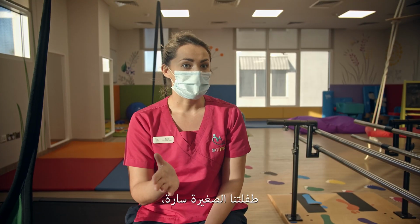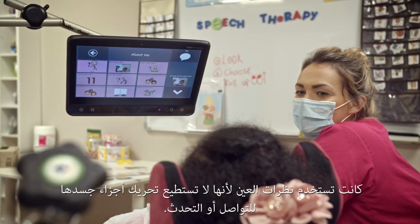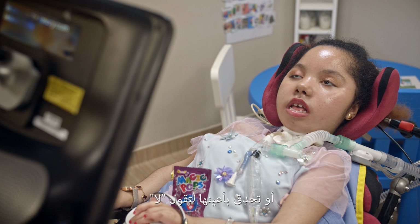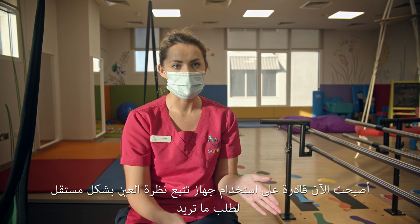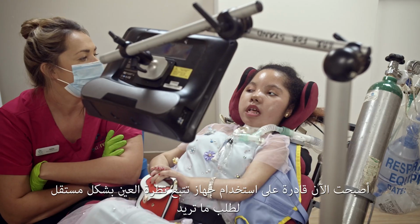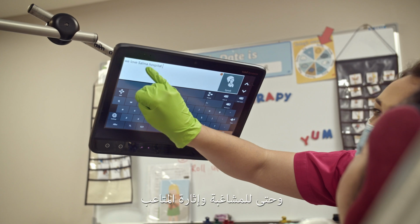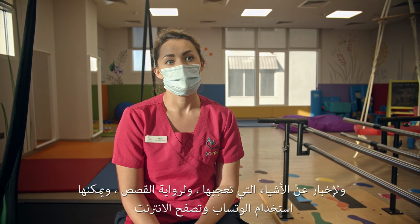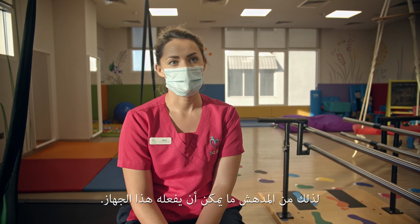We have one little girl, Sarah. When she came, she was using eye gestures because she can't move her body parts to communicate or to speak. So she would roll her eyes up for yes, and she would squint her eyes for no. Over the course of the year that she's been here, she is now using the eye gaze independently to request, refuse, get attention, cause trouble, tell things that she likes and tell stories. She can WhatsApp, she can go on YouTube with it. So it's amazing what this kind of thing can do.